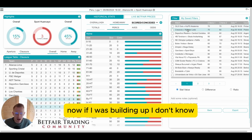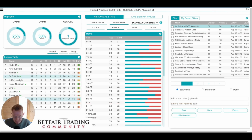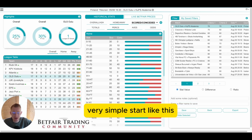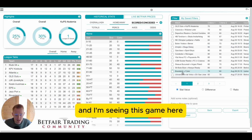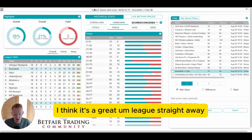Now, if I was building out, I don't know, let's have a look at some of the stats, because this is one of the things that I also want to teach you with these videos: you can take a very, very simple stat like this and start to build out a very, very simple strategy around what you see, and then focus on just those games. It's like I'm looking at this right now and I'm seeing this game here. I mean, I love Iceland to trade. I think it's a great league.